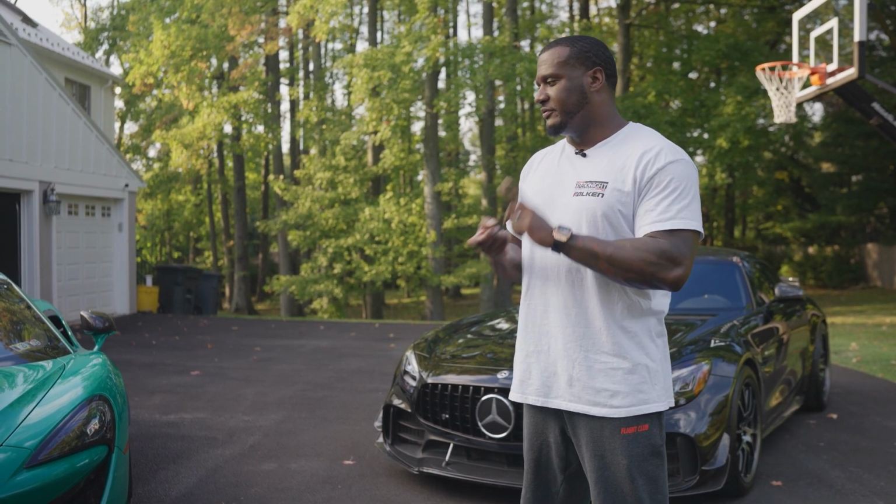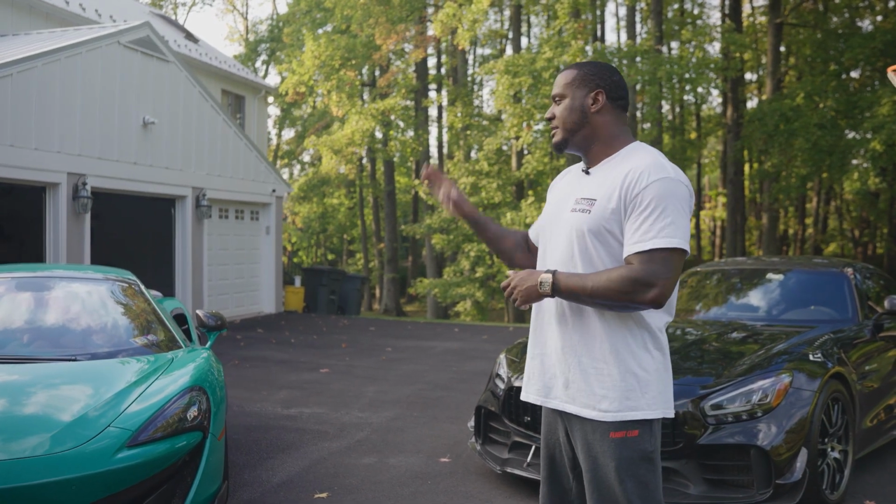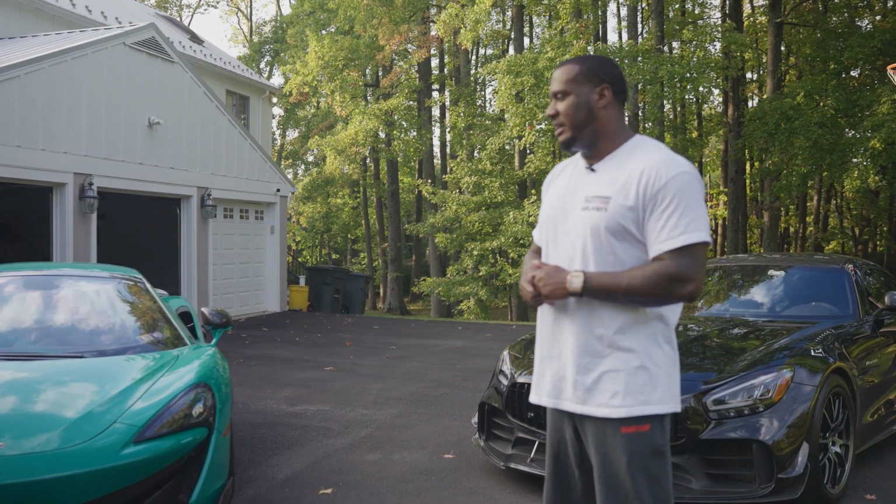But if you are blessed to have enough money to go with something like this, you're definitely going to want this. Just from the looks perspective alone, it's wild. The doors go up, they go in the right direction. And it is a track weapon.